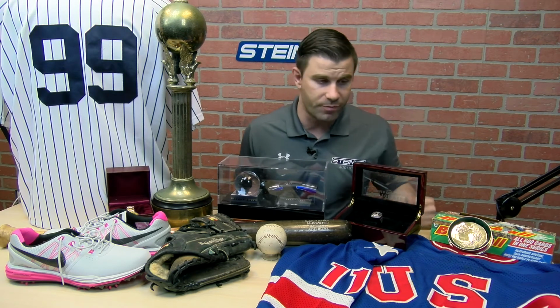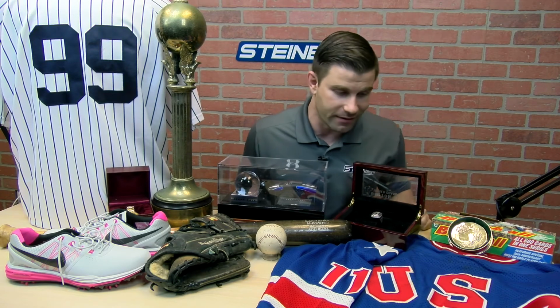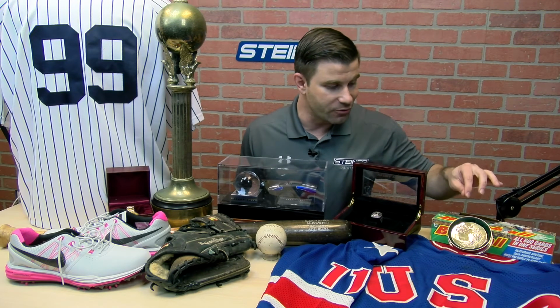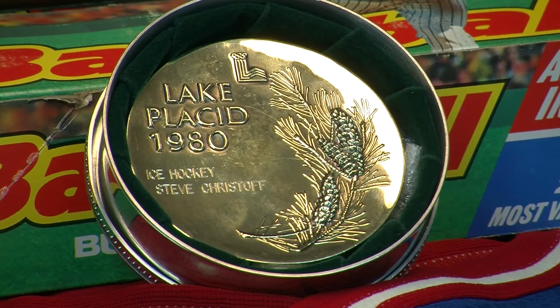So this jersey's been removed from Lake Placid Museum, and it's available in our auction, one of the first lots on our page, so you can't really miss that. But an incredible piece of American, Olympic, and hockey history right here. And this right above it is the actual gold medal that Steve Christoff won and was given in 1980.